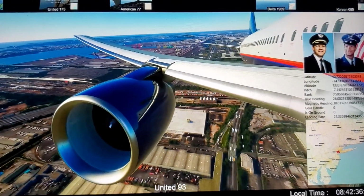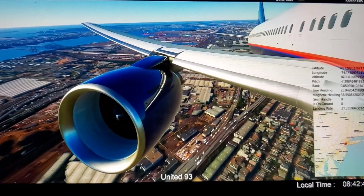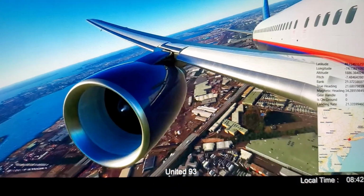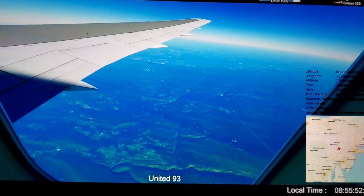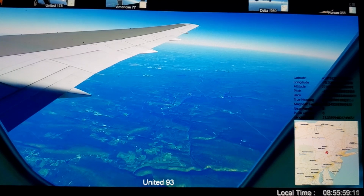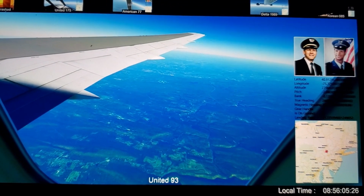Good morning, radar contact. Climb and maintain 8,000 and turn left heading 330 vector for Elliott. 8,000, heading 330 for Elliott, United 93. Contact departure 135.35. United 93, contact Cleveland Center, 133.07. Okay, 133.07, United 93. United 93, climb and maintain flight level 350. 350, United 93.